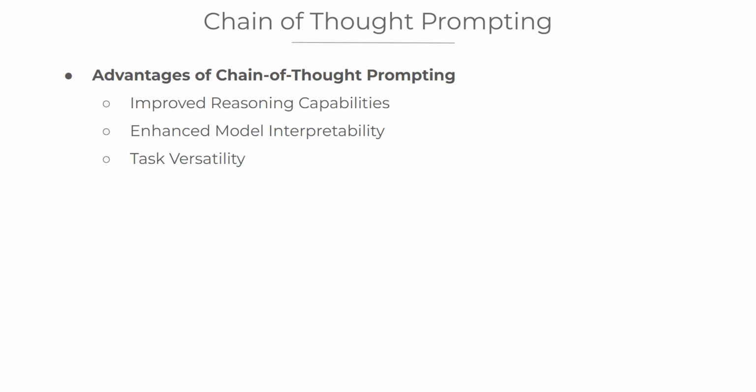Task versatility. CoT is not limited to one specific domain. It has been successfully applied to arithmetic reasoning, common sense reasoning, and even tasks like symbolic logic. Whether it is a chatbot explaining a refund process or an AI solving a geometry problem, CoT adapts across various fields.